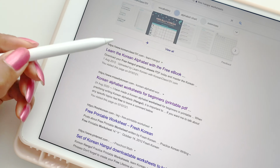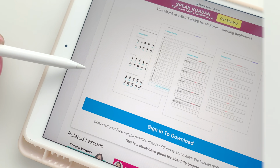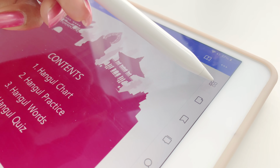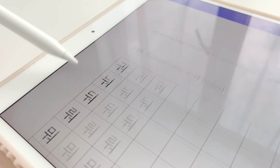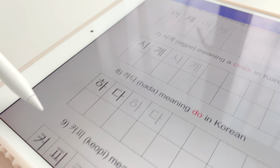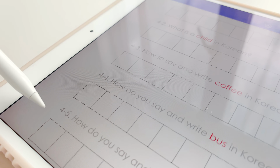Korean Class 101 also has a completely free digital Hangul workbook that I started with even before Briso's resources. While these two have a similar structure, it's nowhere near the same experience of writing pen to paper. Plus, it's an advantage to practice writing this way, as you can quickly forget to maintain your handwriting once you have an Apple Pencil.